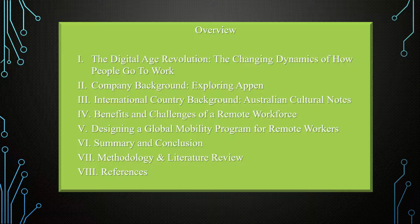We'll examine the benefits and challenges associated with a remote workforce. We will explore designing a global mobility program for remote workers. We'll provide a summary and conclusion, examine our methodology and literature review, and provide our references.